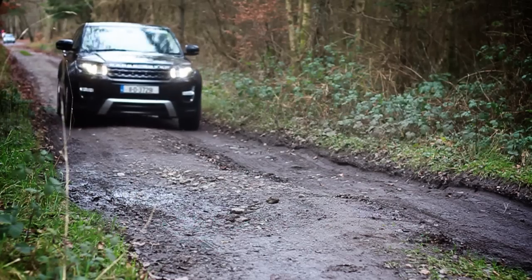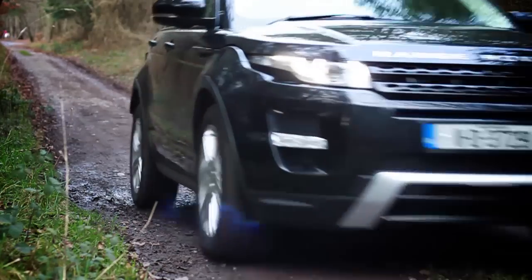It's a proper 4x4 off-road vehicle. It is, in all respects, but it's a proper one that my mother could drive. It's so simple, so easy. It's a brilliant motorway cruiser. It's brilliantly comfortable as well. It really is. 6-speed box and the leather seats and all make it very easy to sit on a motorway.